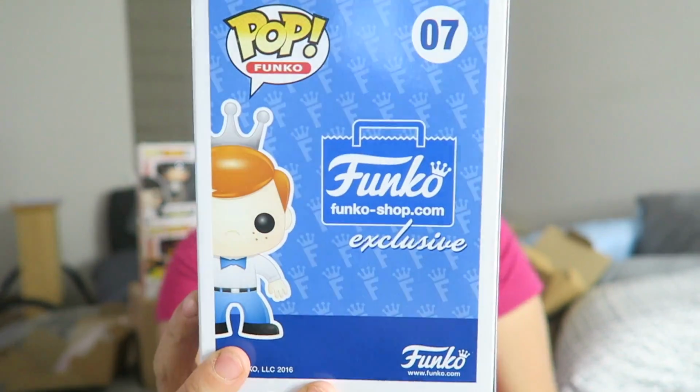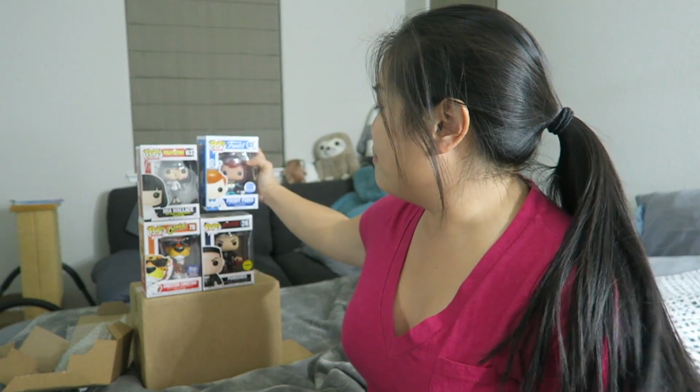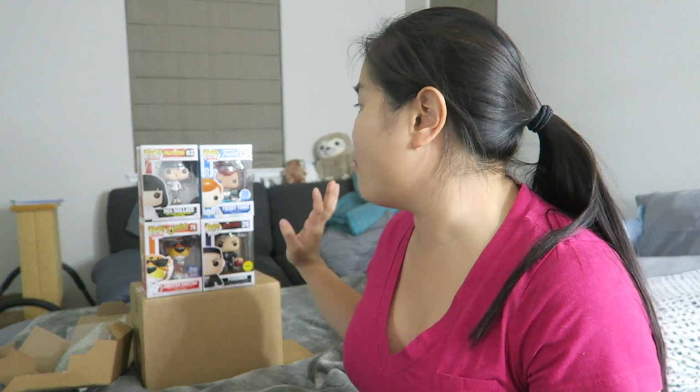This is like the best mystery box ever. I have actually had pretty good luck with Boom Loot, but this one was almost like you're almost guaranteed. I mean, there was only 16 boxes, so it's not like there was 500 boxes. The chances were decent to get some of those I wanted. But oh my gosh, I am so excited, you guys.